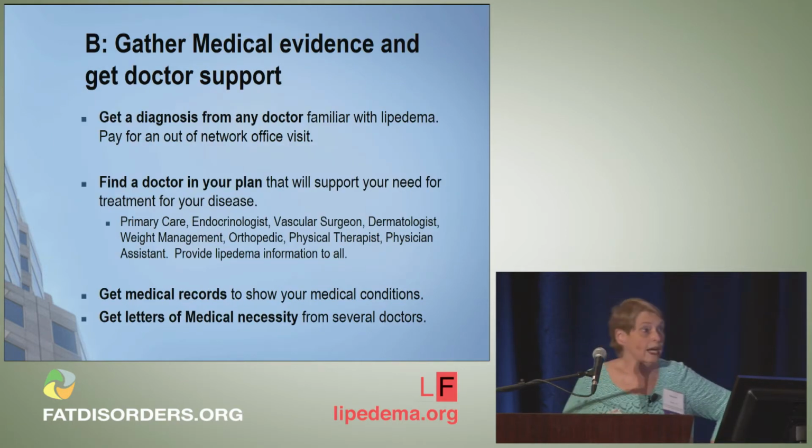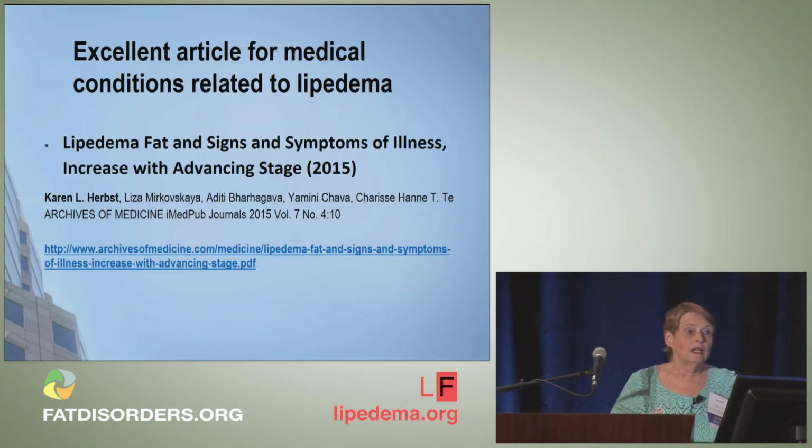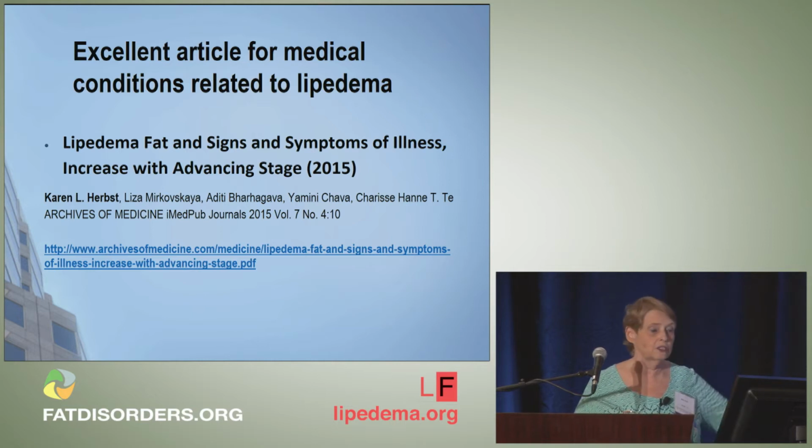After you know your rights, because that's first, gather all your medical evidence. Get your doctor support, any doctor in your medical plan that will listen to you about lipedema and support you. Get your letters of medical necessity. Here's an excellent article that Herbst and others wrote on medical conditions that do accompany lipedema, so you can use some of those conditions.